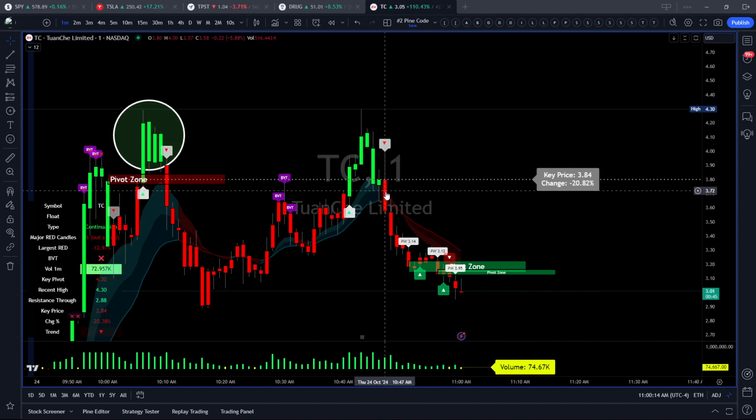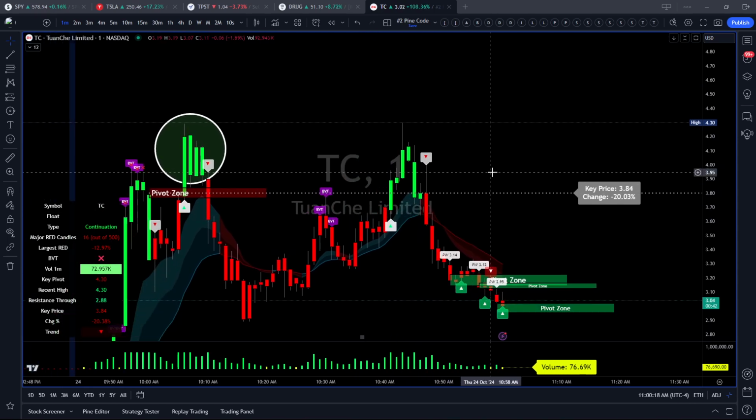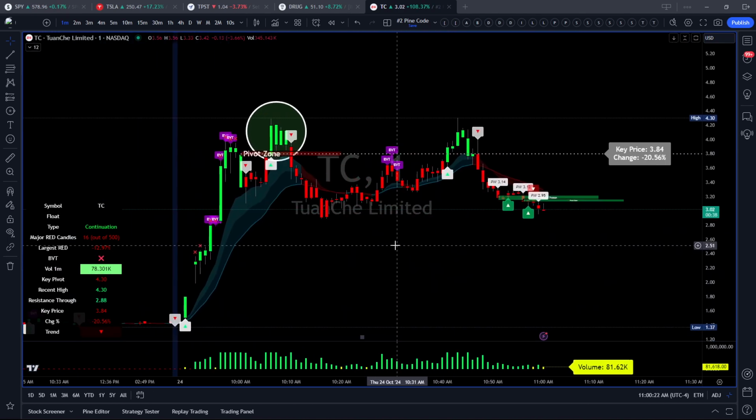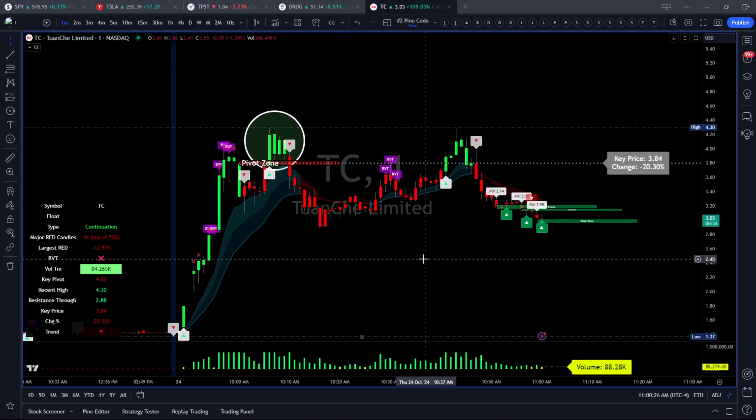Didn't get it. Pulled back. Okay, we're out of our position. Mitigating risk. That's what's most important. So that's TC. Kind of frustrating, guys. You can see it's kind of up, down, left, right. This is not going exactly the way we want it to go yet.